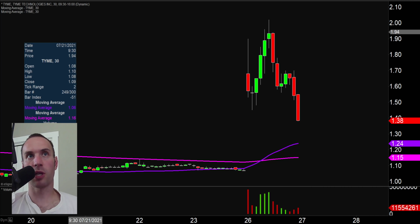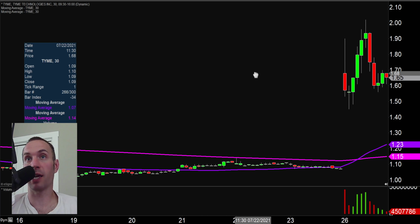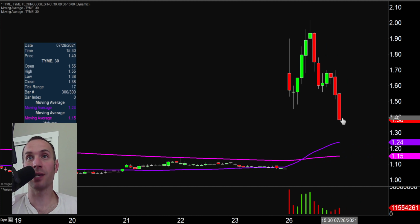Next one here, ticker symbol TYME, and I definitely had to think, do I want to keep this one on the list? Because the last time I was looking at it, the chart was looking like this. So I was planning on saying, hey, you have a nice little uptrend right here, consolidating out, so maybe there's going to be some sort of move to the upside. But then it actually did the exact opposite, close at the low of the day.